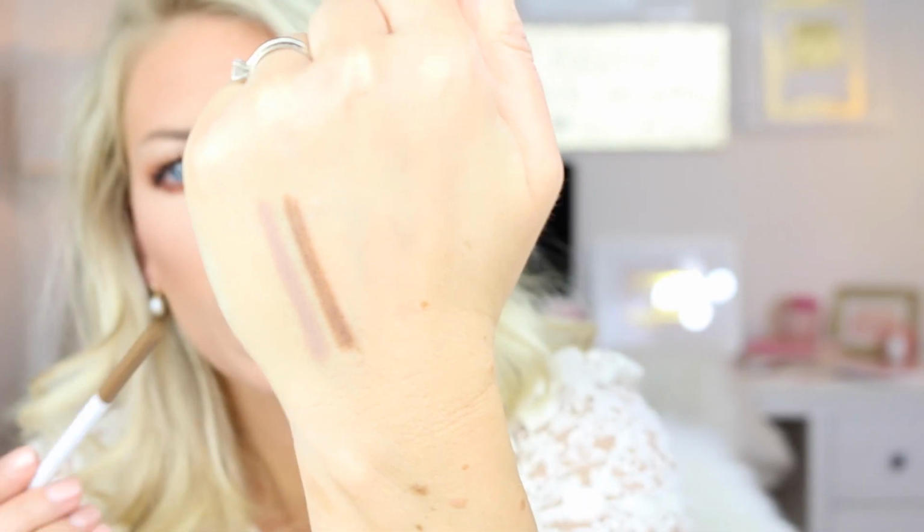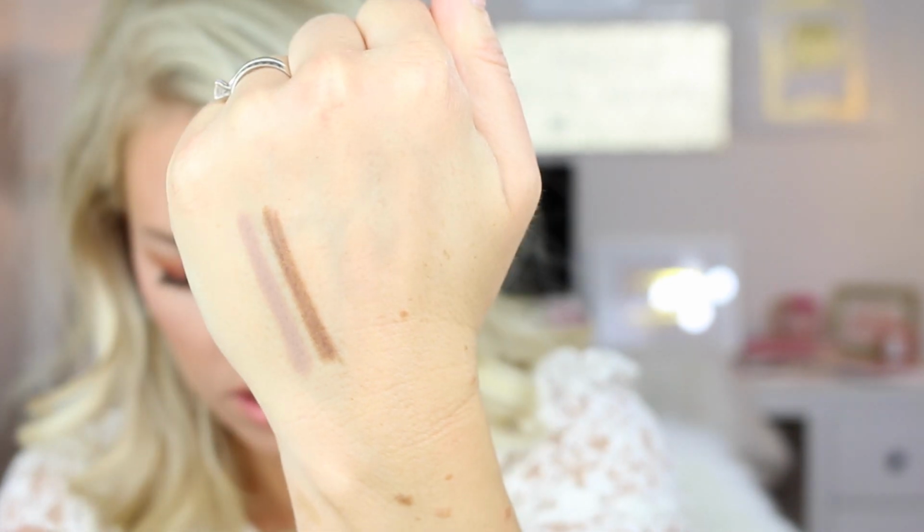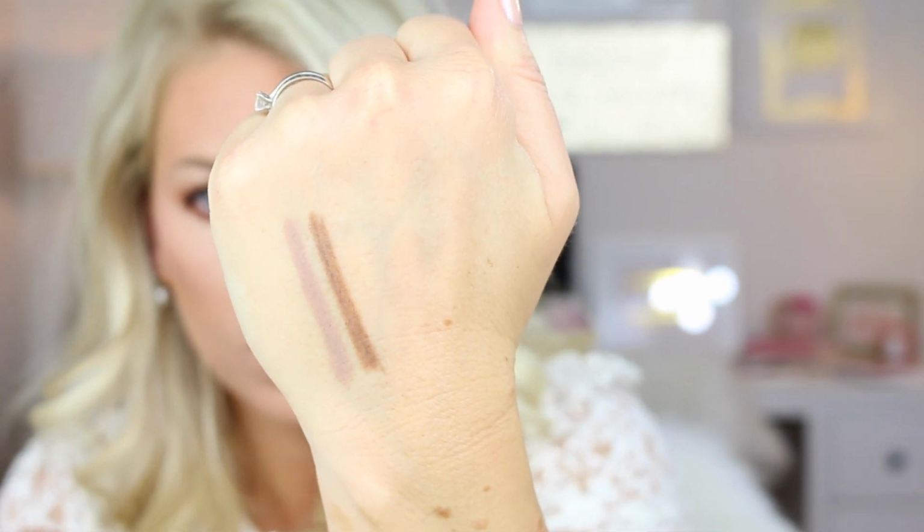Next, we have Honey Blonde. This is a warm toned blonde, and this is what this one looks like. The caps all reflect the color of the pencils, which I really like, because when you're reaching for it, maybe you like to use two different colors, then you'll know exactly what color. So that one is the warm toned blonde, and that's Honey Blonde. You can see it's definitely a lot warmer than that Blondie.